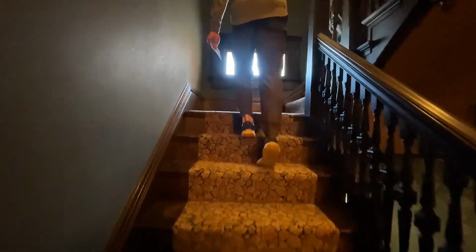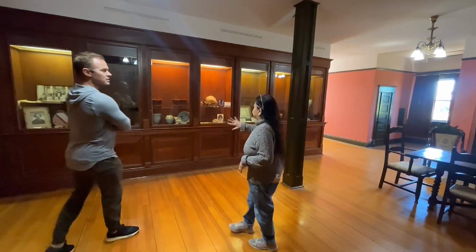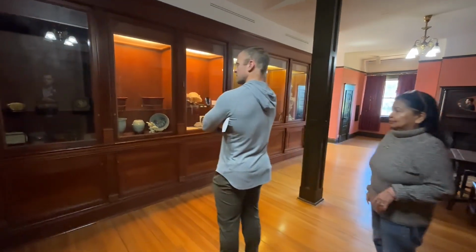And later on, it was just storage, because this wasn't a large family. There weren't any children. It was also a playroom when Mrs. Overholser entertained. But all these items are Overholser, and this was built in by the Historical Society. Okay.